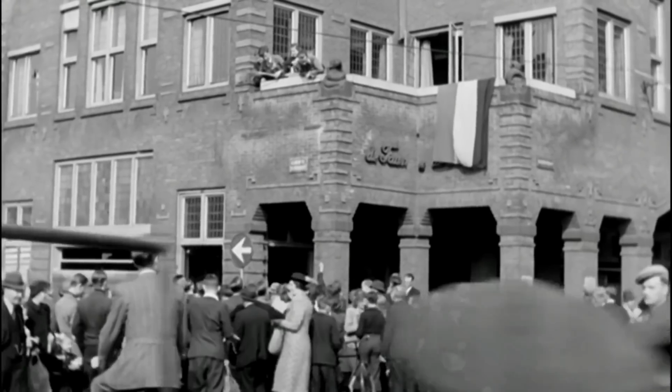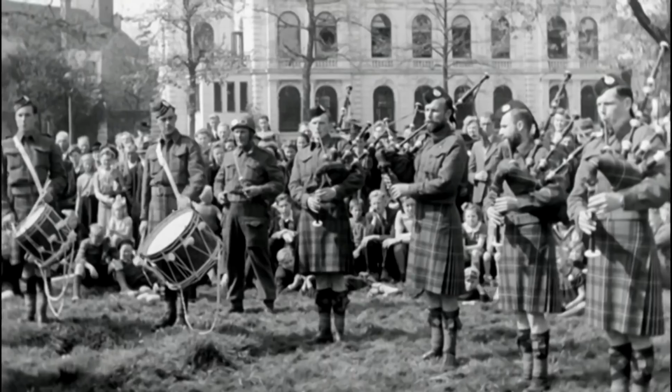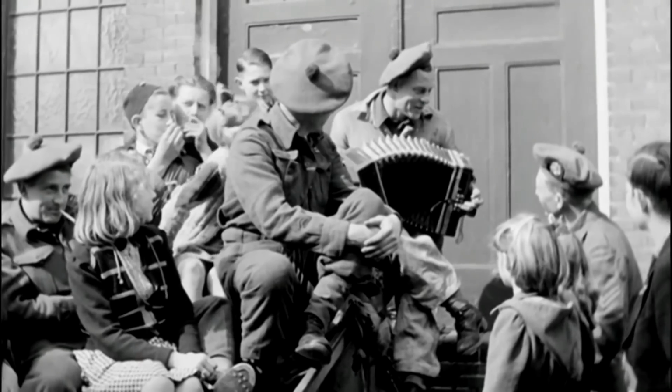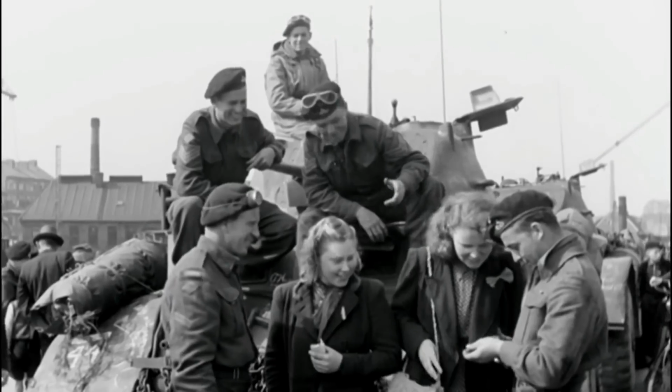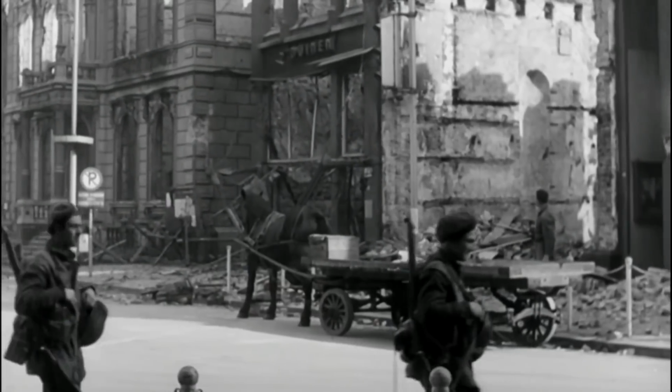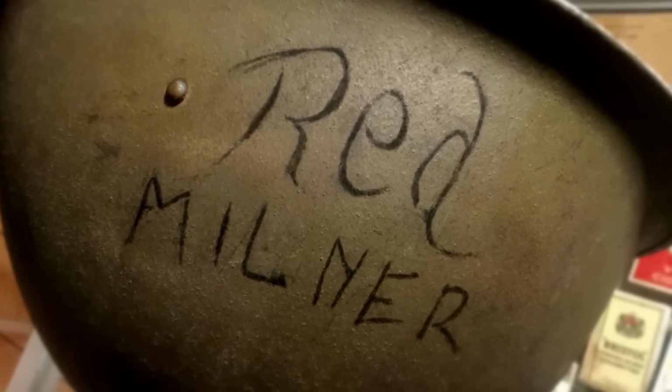On April 16, 1945, the city of Groningen celebrates liberation. Citizens and soldiers gather in the streets. Unfortunately, Clarence Red Milner is not one of them. He's killed 2 days before, but his helmet has remained behind.